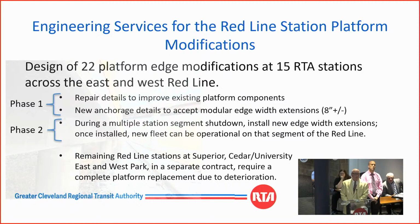That's the last segment. So the second phase of each of these platform extensions, we have to do a segment shutdown. So that'll be on the east in one group. In the first group, there'll be 6 platforms, 6 stations that'll be taken care of on the Red Line East up to not including East 34th, installing those extensions. And then once we open that line back up, we're able to run the new fleet. It can become operational. The timing of that is in 2027. We're looking to do that.